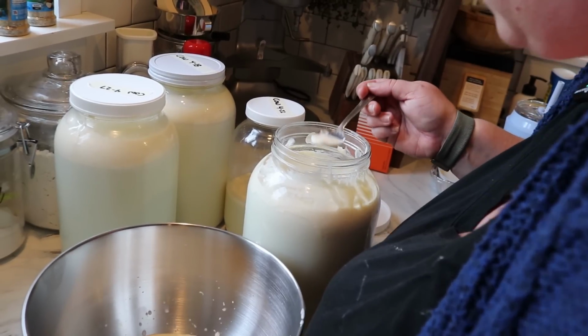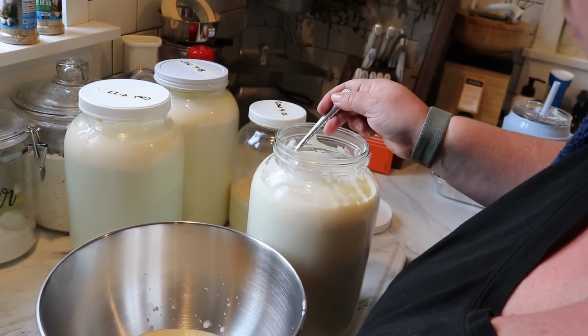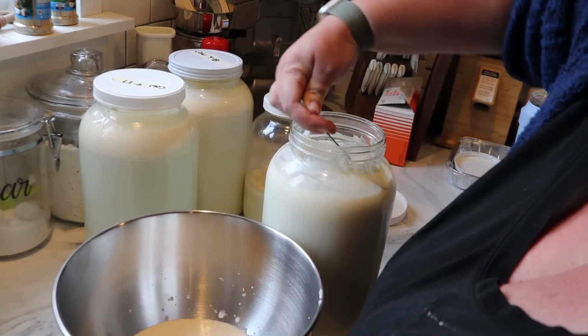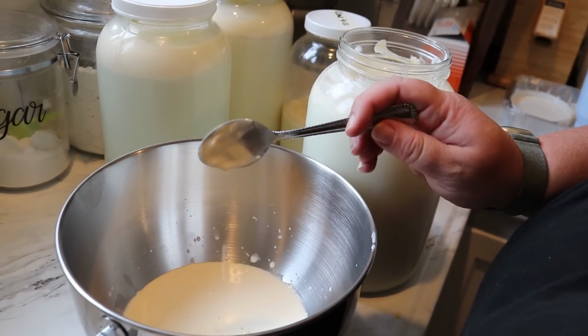Another step she's taking after she's gotten the main pieces off the top: that cream really sticks to the side of the jar. So she's taking a little spoon and going around the edges. Give them a shot of that. See how that cream, that thickness is there?